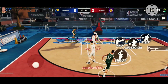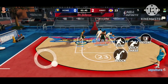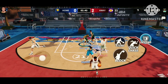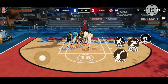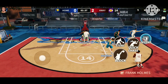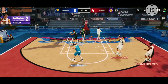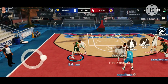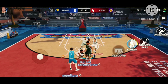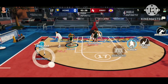Great pass. A forced shot, and he grabs the rebound with ease. That quick crossover took the defender's ankles. Not a good shot. He forced that one. That was a successful pick and roll right there. He steps back to create space.